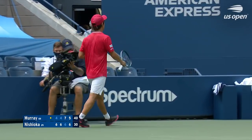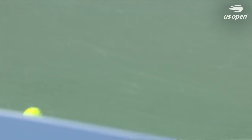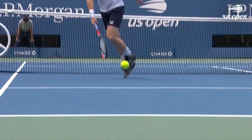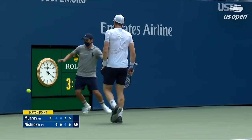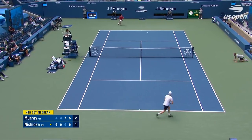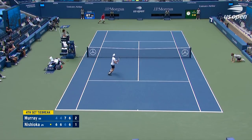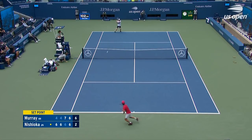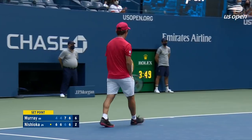Yep, makes the pass. Just couldn't get quite enough on the volley. Felt like maybe because he missed that volley the point before, he just didn't hit it as hard. Nishioka too fast and too adept at taking that ball off the line with spin. Great aggression. Murray going on the attack. Some nice tennis.